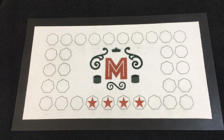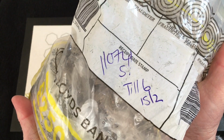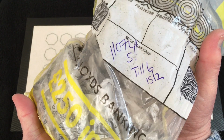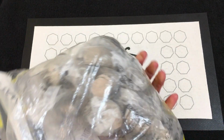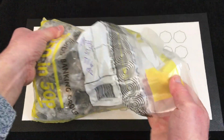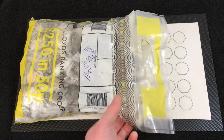Now, as for the bag, I showed you this last week. And code 1107741 turns out is Halifax and Leeds. So let me quickly show you right the way around, all sealed up, and it is roll your other bags inside. So let's get straight in.